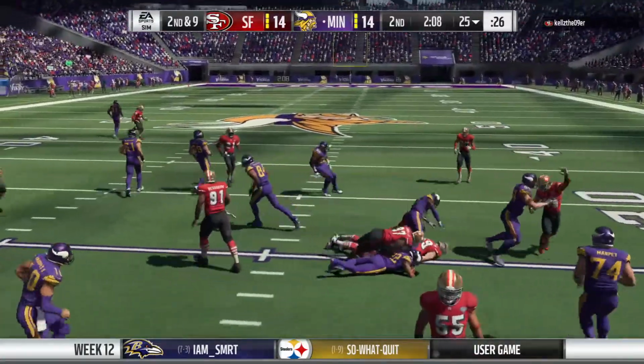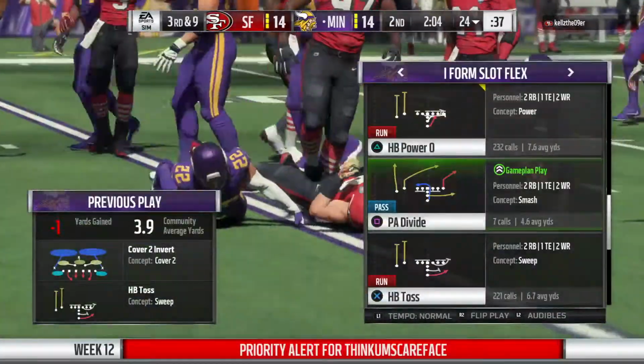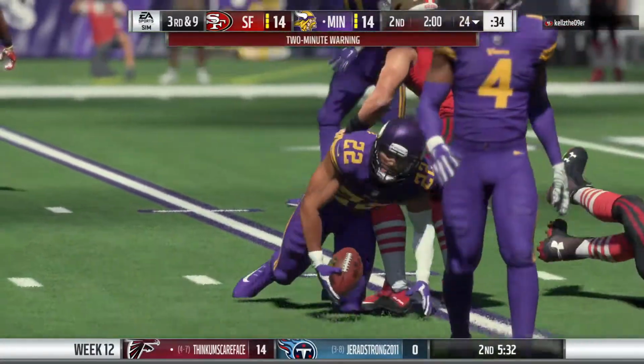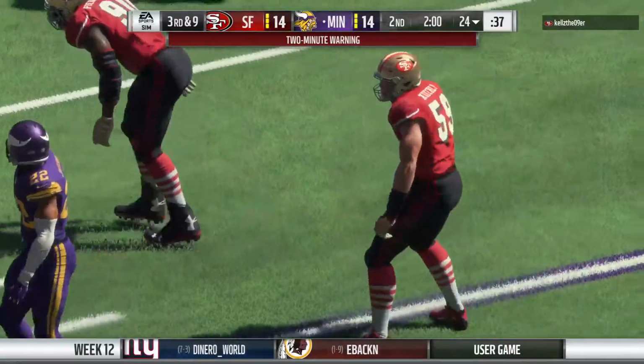Now an Eastern Michigan man, Darius Jackson on the carry. And he will lose yardage and be backed up to the 24. He'll wind up losing a yard on the play, and they're going to face a 3rd down.